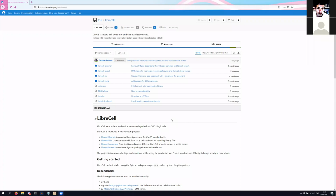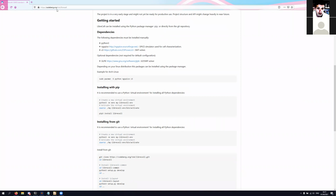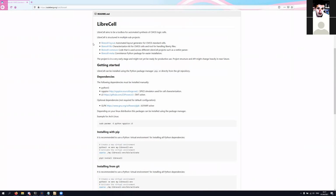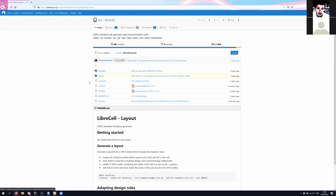So this program is LibreCell, as you can see at the top, codeberg.org/talk/LibreCell. It's an interesting program, but one of the problems it has is that it's in Python. I'm not sure I'd recommend trying to solve NP-hard problems in Python, but anyway. WSL is slightly screwed at the moment, which isn't too great, so I'll have to improvise.